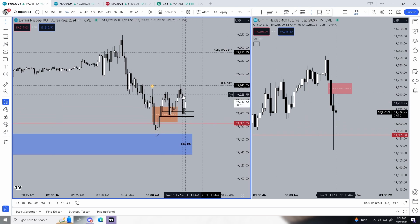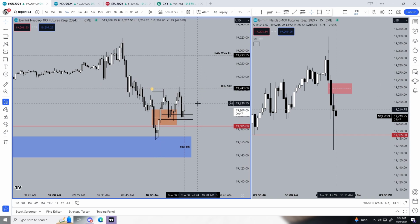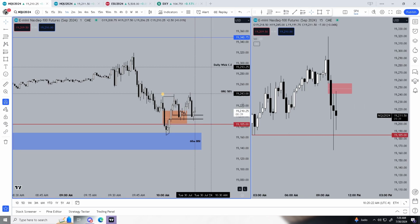So this would be a good short right here if it wasn't for the 60-minute BISI and the fact that we just took out sell side and the fact that we shifted structure to the upside. So right now to me it's very 50-50 because I could frame both sides of the marketplace. I can see shorts and longs.